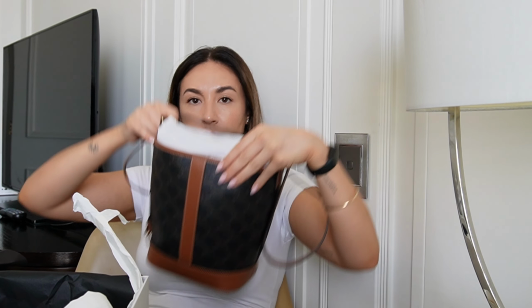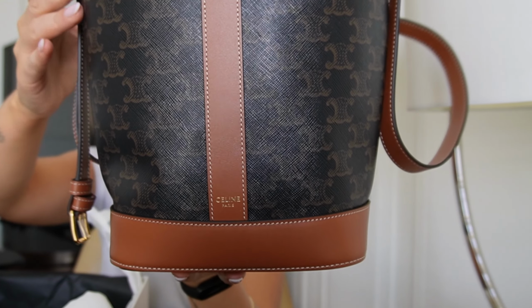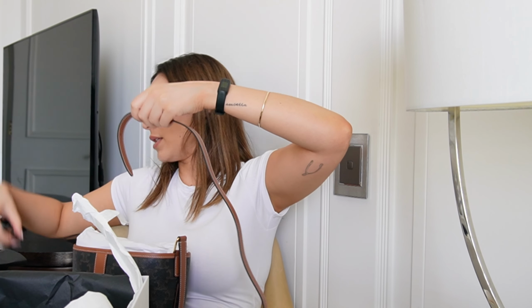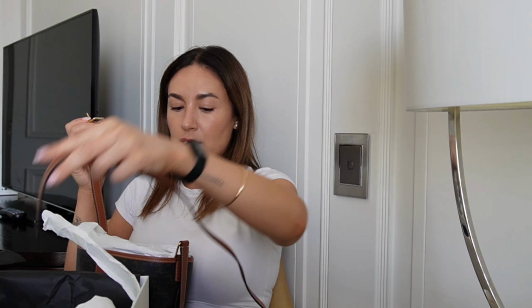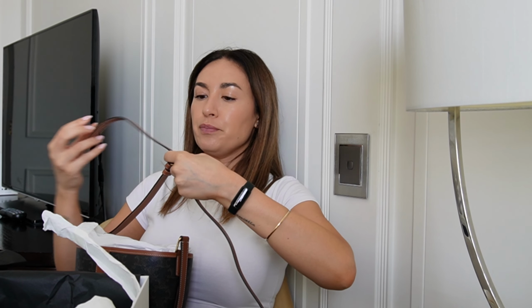So, the style is called the small bucket. It's obviously got the coated canvas in the CELINE monogram, but it also has the leather detail as well, which goes perfectly with my Orans, which we love. But what I also like about it is I find that the CELINE monogram is a little bit more subtle than the Louis Vuitton monogram.